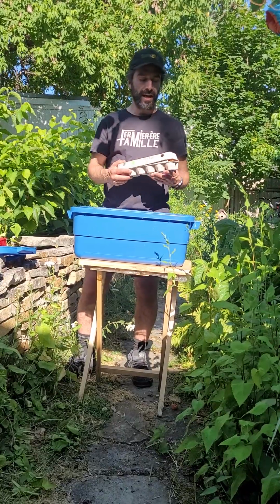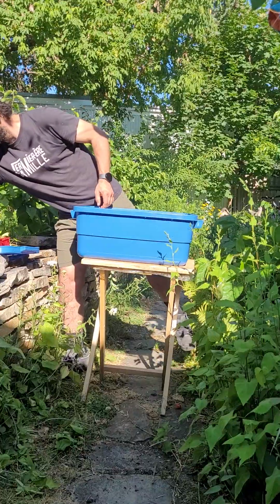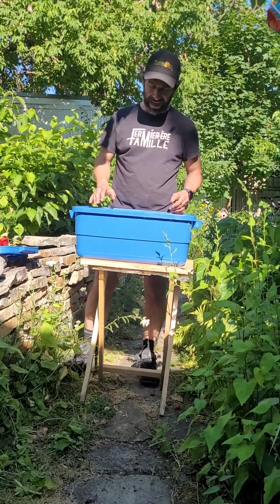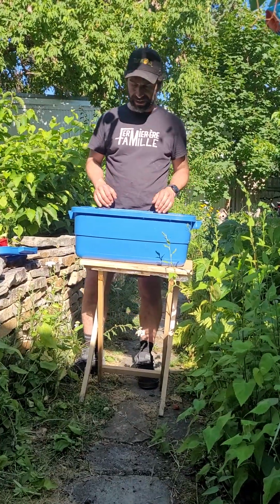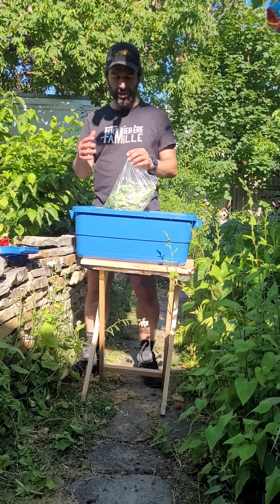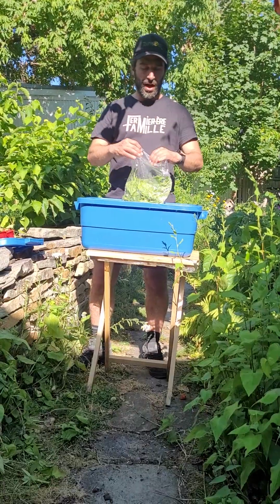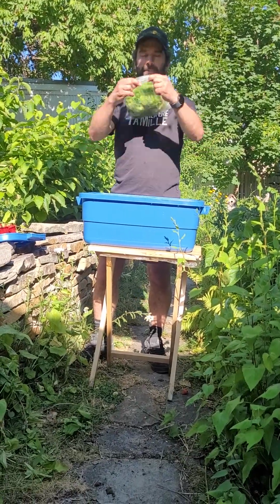I also have the egg membership, so with this I get a dozen every week. Nice way to make sure I have beautiful organic eggs. And then it's the basket itself. So in the basket we typically have about 10 different vegetables. It changes with the seasons. This week we have beautiful greens like the spinach. I'm gonna inflate the bag and keep it in the fridge.